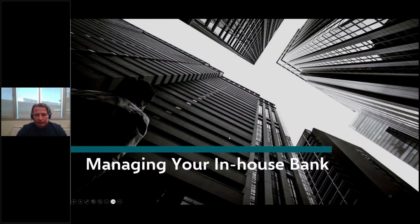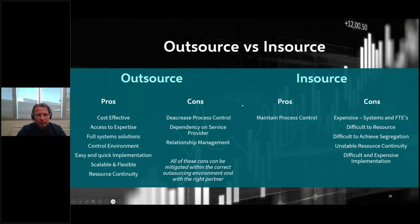So you've established an in-house bank, and now you're wondering how you're going to manage it, and often this is a chicken and egg situation. People are wary of trying to establish an in-house bank because they're concerned about how they will manage it when it's up and running. Generally, the choice that we see clients making is either to outsource to a third-party provider such as FTI Treasury, or to do it themselves internally.